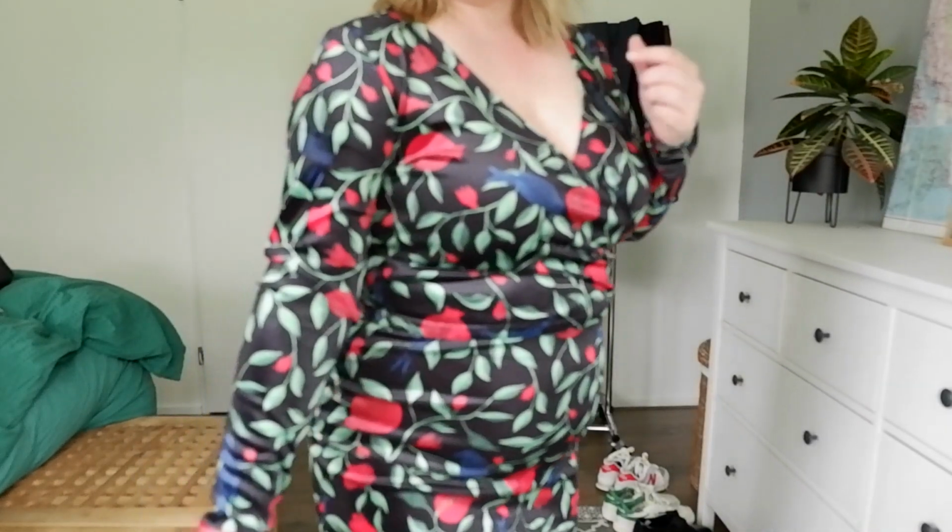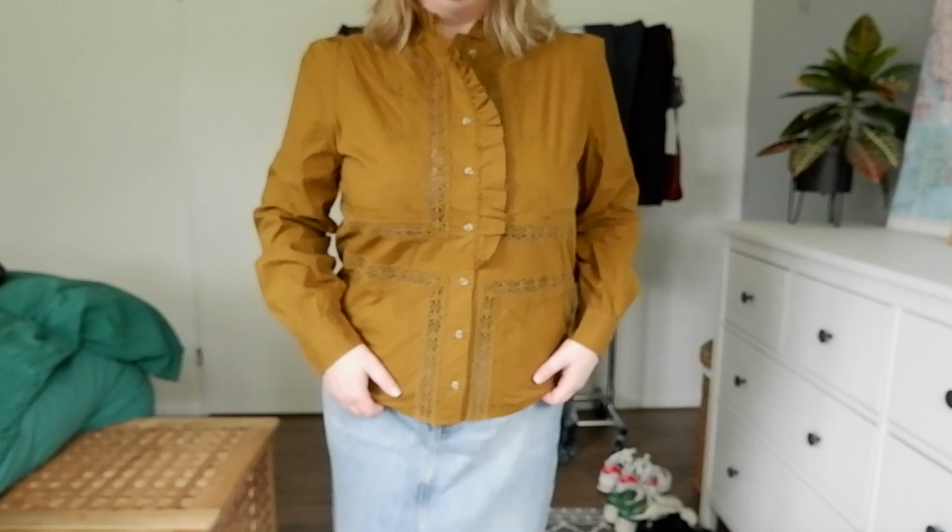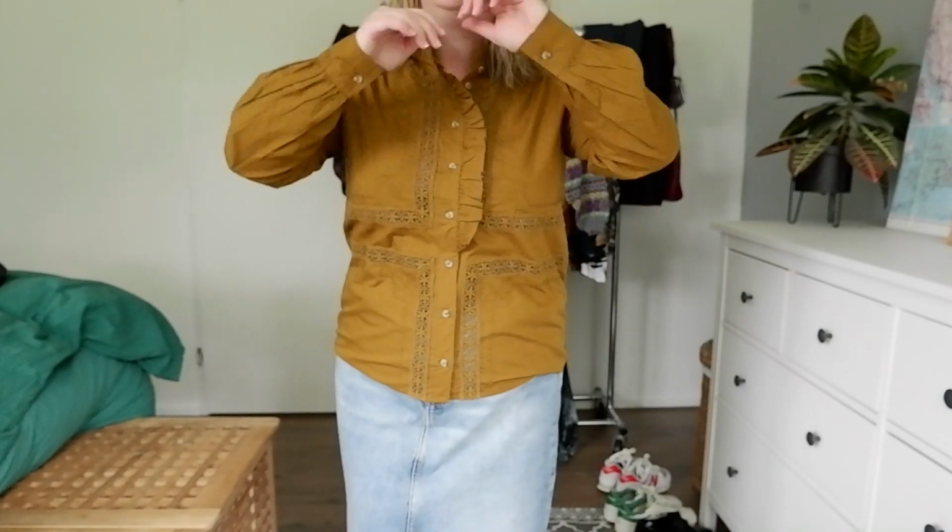So I can definitely make this work, and I just love this print. And especially in this velvety material, it's just so pretty. So I loved it, and I couldn't say no. And I believe the top was like five dollars, and the skirt was also 10 euros in the sale. So I was like, can't turn it down. Okay, so we're down to the tops.